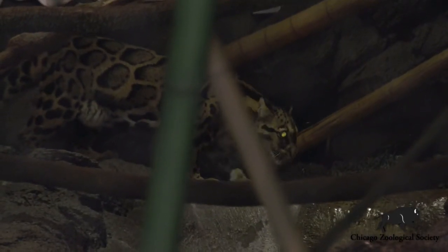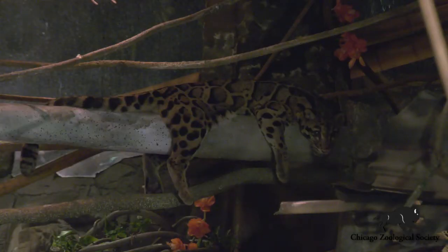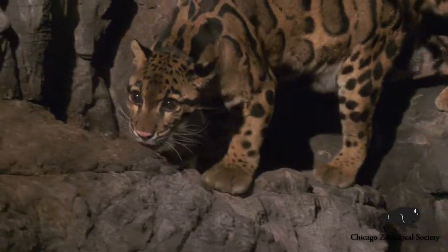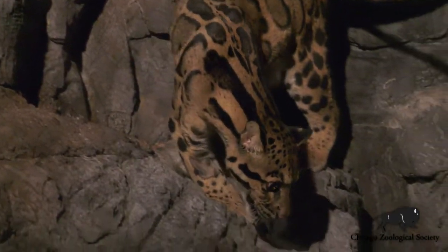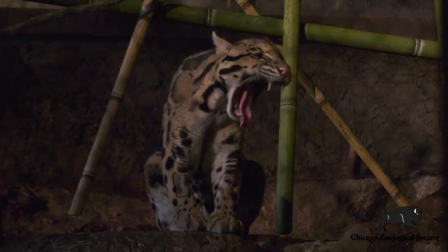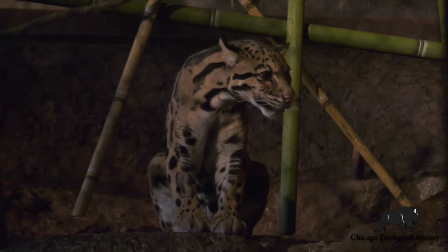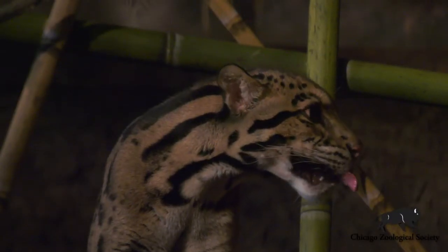where these animals live. They are excellent climbers and have a very long tail that's useful for balance as they move throughout the treetops, allowing them to be extremely stealthy as they move and making them very effective predators. In relation to the size of their body, they also have the longest canine teeth of any felid, allowing them to really keep hold of their prey once they capture it.